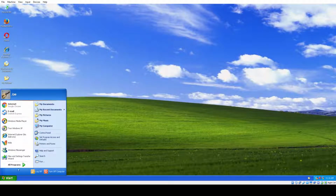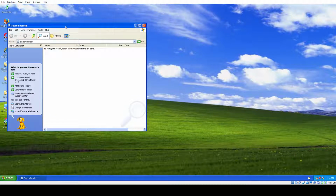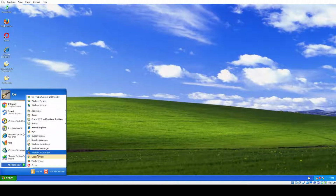And the search system on Windows XP was terrible. I like the search system from Windows Vista on, because to start your search, you follow the instructions on the left. You can search the internet with this, or you can search for files on the computer, which was pretty bad. I didn't like the layout on that very much.